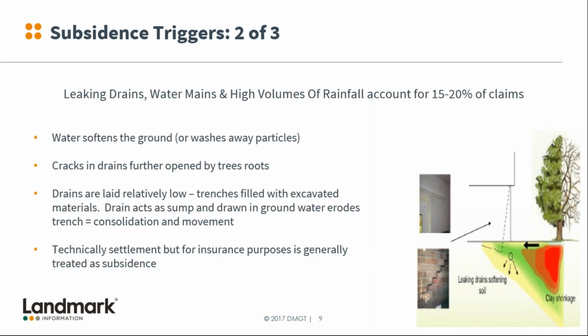And the second trigger, 2 out of 3, is leaking drains and water mains. Now these cause about 15 to 20% of subsidence claims annually in the UK. Old clay pipes can crack in very cold or very hot weather and leak because they're brittle, and water can often soften the soil, causing the pipe to drop and crack. And ironically, this can also let tree root hairs invade the pipes, leading to blockages and more leaks.